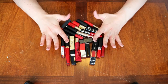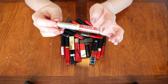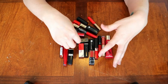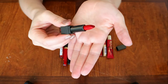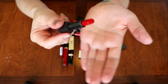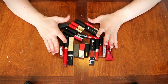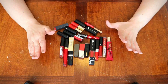So the first round of cuts that we have right here are any of the products that I can see have never been used, because these can be donated. So for example, this one here from Stila, still in its wrapper. This one here from LA Girl, also still in the wrapper. With the lipsticks, I opened them up and pulled them out, and you can see there's no usage whatsoever. This has never been swatched or touched or anything. So any of these that I can see have never been used are automatically going to be pulled to the side so that they can be donated.